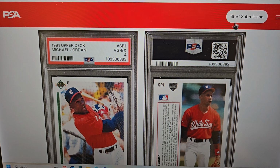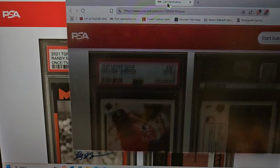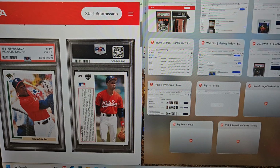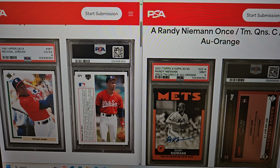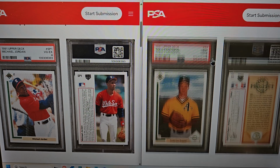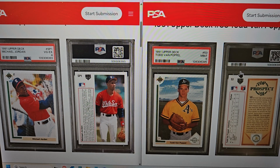I could argue that it's about population control. They think that, obviously, people would like to have this card, and I can't argue with them. And they don't want too many 10s out there. But what makes the Van Poppel a 9 and Jordan a 4? What could exist in this 4?